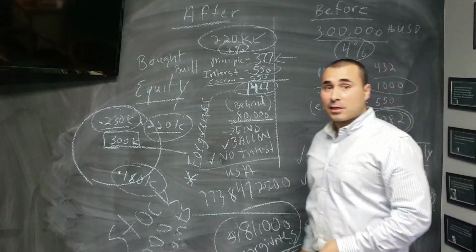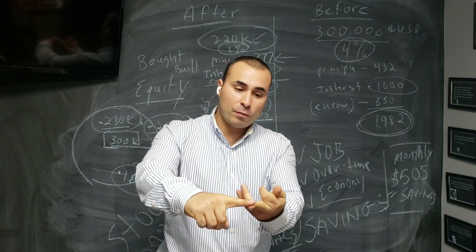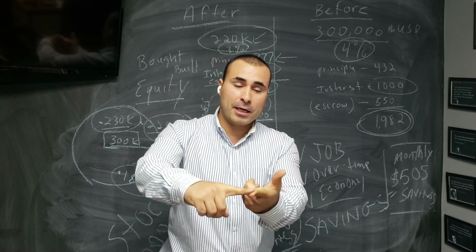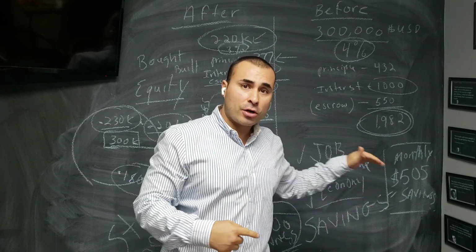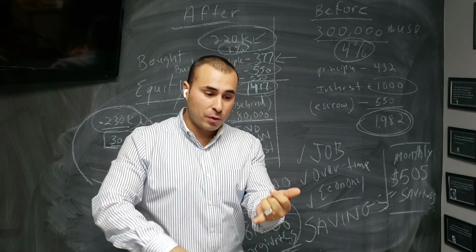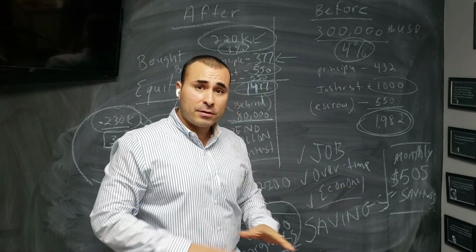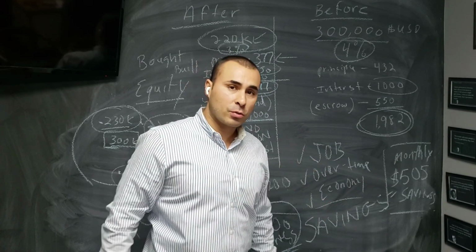This is great, guys. The Loan Modification Clinic. Save time, money, stop your home from going into foreclosure, get a new interest rate, and stop letting these banks take your hard-earned money. Save $500 a month. Put food on the table. Go on vacation. And if the economy gets better, guess what? You can put that $505 into the principal of your home.